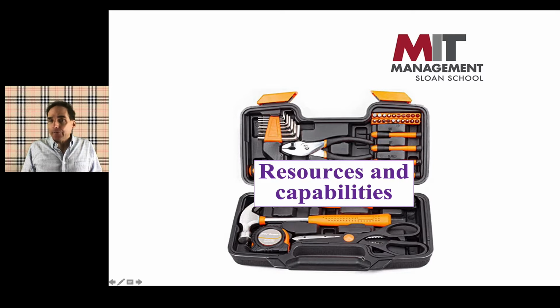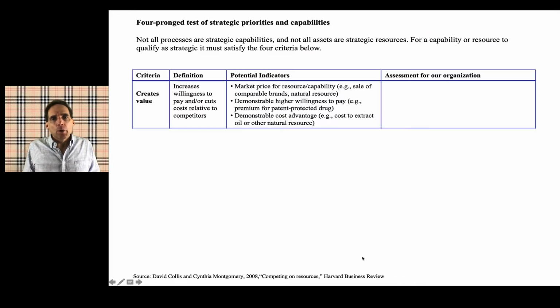But the reality is, unfortunately, not all resources, not all capabilities are strategic. They don't all help a firm to create, capture, and sustain economic value over time. So how do you know, as a practical matter, whether a resource or capability is likely to be strategic? Well, in the Collis and Montgomery article that we read for today's class, they lay out a four-pronged test that helps you to assess whether a resource or capability is strategic. Let's just talk through those very briefly.